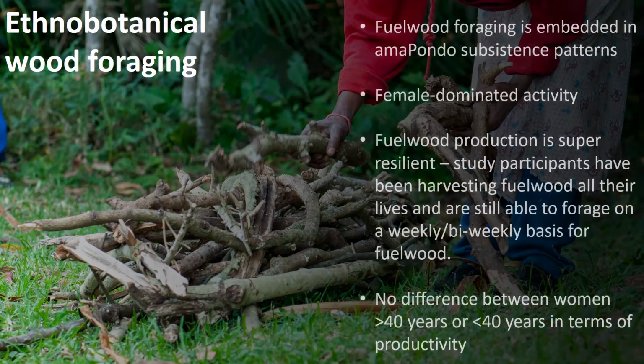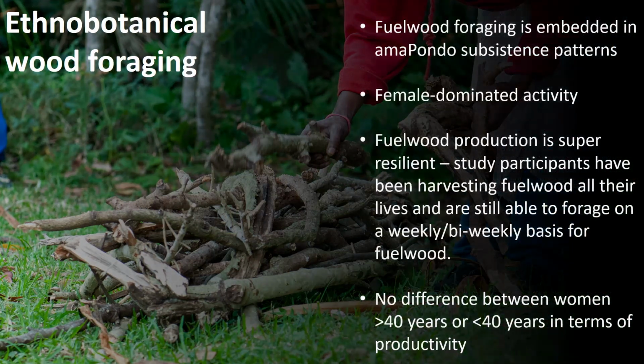Suzanne Bota is leading our ethnobotanic wood foraging study in South Africa, and her results demonstrate that the modern environment in Mpondoland is highly resilient to weekly fuel wood collection by numerous people. It's also a task exclusive to women, and there are no age-related differences in harvesting returns.